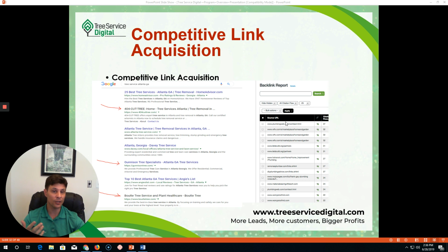So we can see their entire backlink profile. And then we just go and look and dig and figure out which ones of those are going to be the best websites to get backlinks from. And we start doing the outreach.